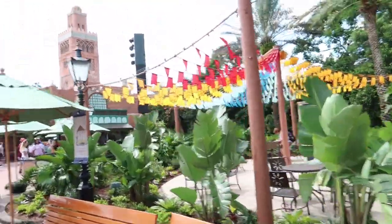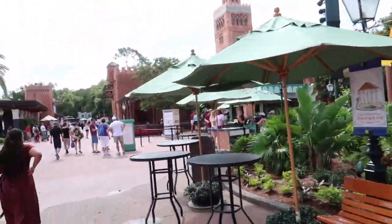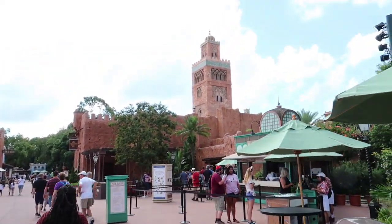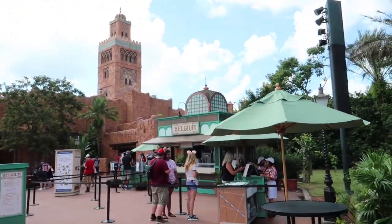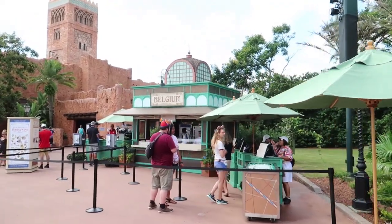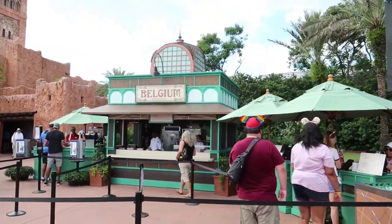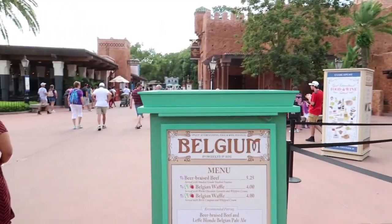On our way to Belgium, which is right here. Got Morocco in the background. There is the Belgium pavilion, or Belgium booth. Here is the menu.